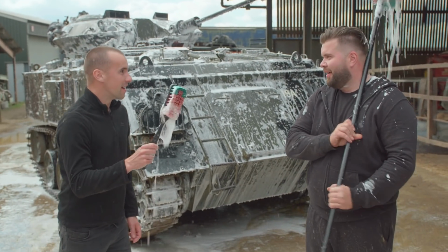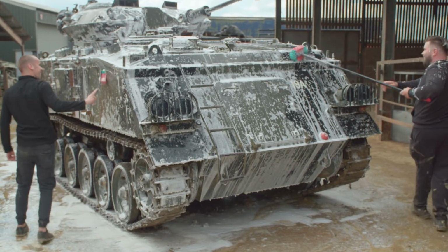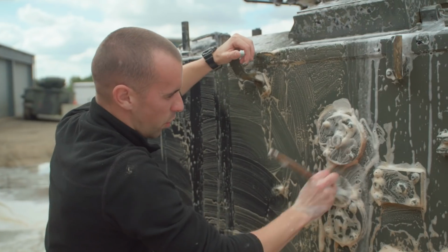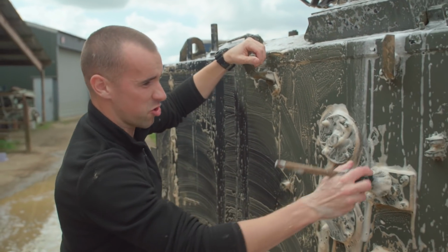Think less detailer, more chimney sweep. Let's brush. Although it's a big area, it's actually more detailed than it looks, and a smaller brush would work in a tree.